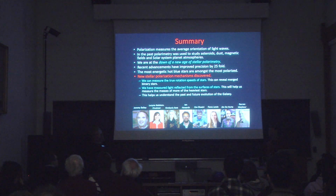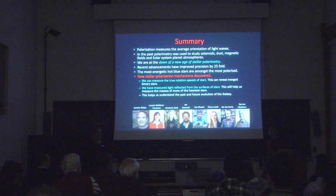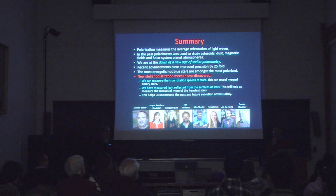So you are looking at objects that are far away, but you've never said that polarization can change besides the dust. Is there anything else that can change it? Like the atmosphere, gravity effect, and so on? So there are some things.